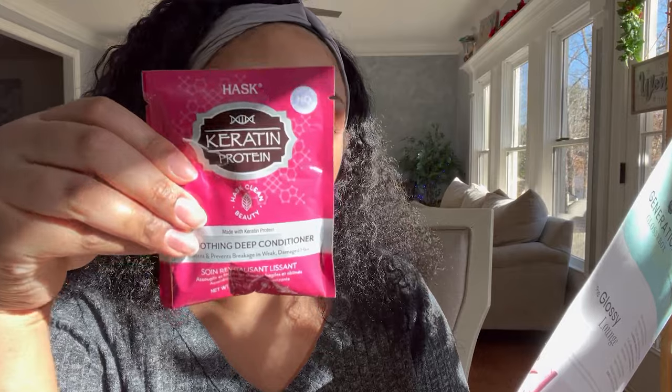This Glow Recipe Deluxe Mini Blueberry Bounce Gentle Cleanser is 30 milliliters and it's worth $10. The full size is 160 milliliters and it's worth $34. Next is the Keratin Protein Hair Mask. This little packet is 50 milliliters and it's worth $2.99. The full size is 355 milliliters and it is worth $4.79. Bruh, they could have put the full size in here so we could really try it out. They just being stingy with this one.